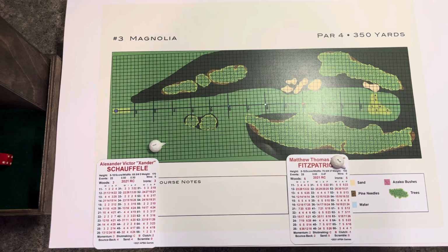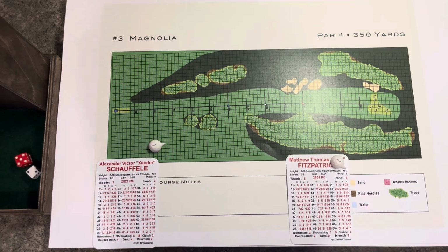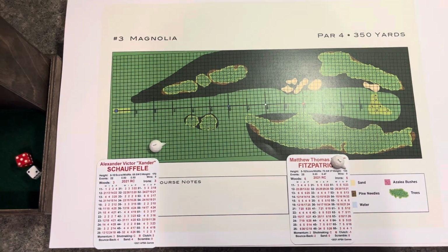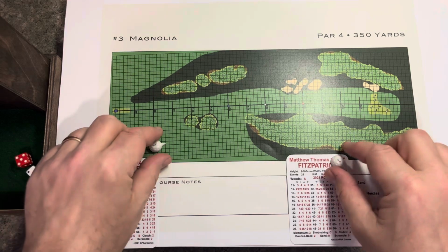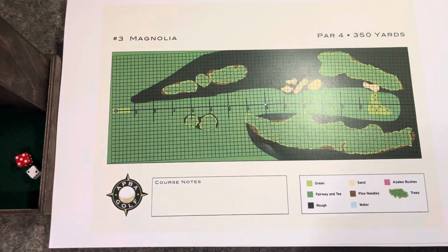And now Fitzpatrick with a 4-footer for par. A 52 is a 21, that's in. So even par for Fitzpatrick, still +2 on the tournament. All right, let's change holes.